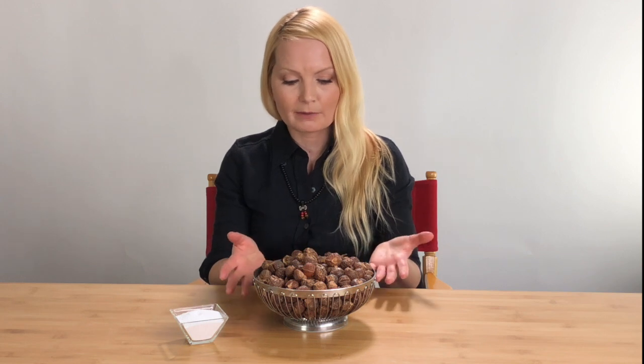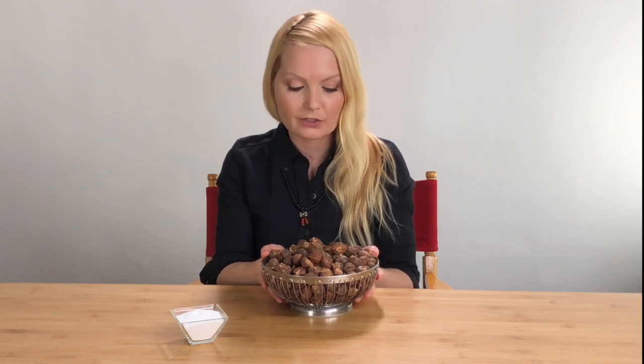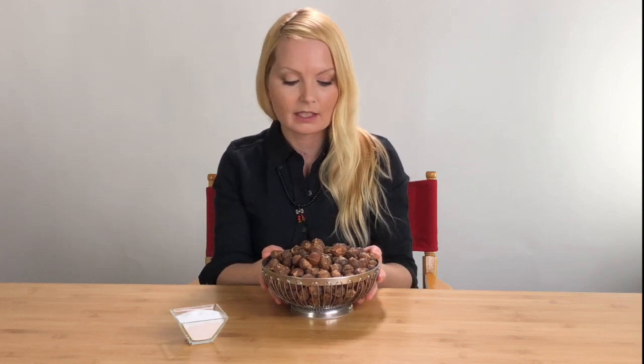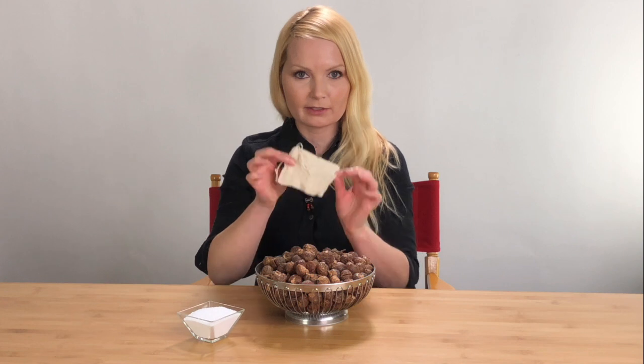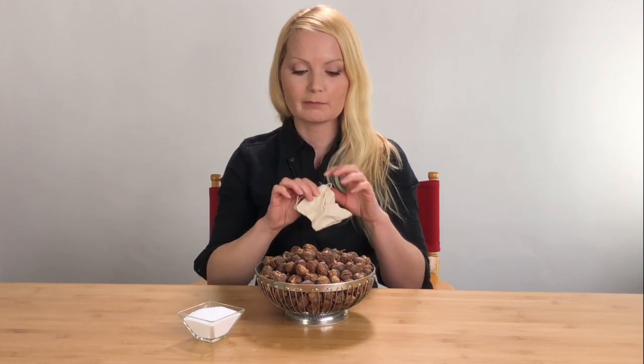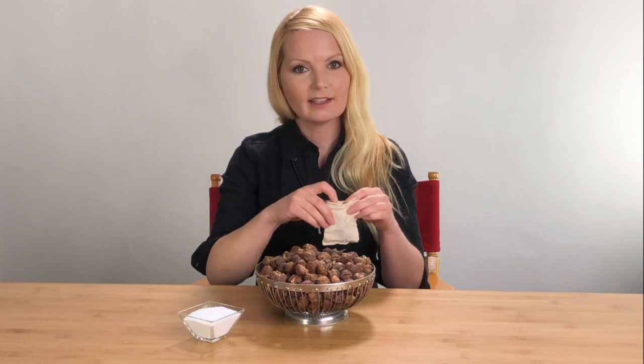And the best part about them is they are 100% certified organic and completely biodegradable. In fact, after you've used them a couple times, they just go in your compost. Simple. Another wonderful little bonus is that you get this beautiful organic cotton pouch for your soap nuts. All you have to do is drop a couple into the bag and toss it into your washing machine.